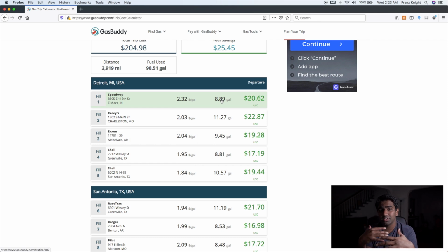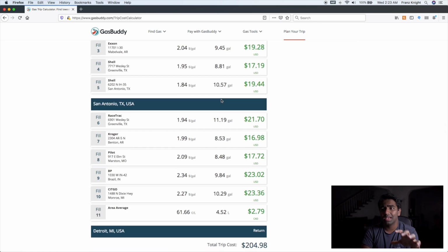So what it's doing is optimizing the route based on your vehicle's fuel efficiency, and it says, okay, fill up 9 gallons here for this much money, you fill up 11 here for this much, and the algorithm goes through and optimizes exactly how much to fill up where based on its prices, and it saves you a lot of money. And that's it for part 1.